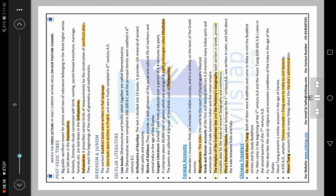The Periplus of the Erythraean Sea and Ptolemy's Geography, both written in Greek, provide valuable data for the study of ancient geography and commerce. Pliny's Naturalis Historia, which belongs to the 1st century AD, was written in Latin, and tells about the trade between India and Italy.